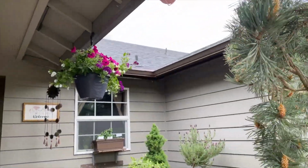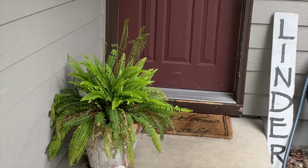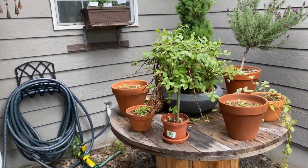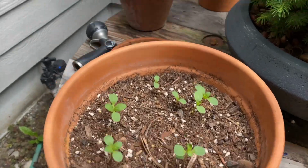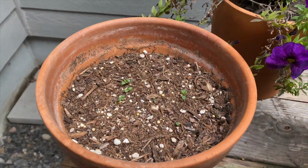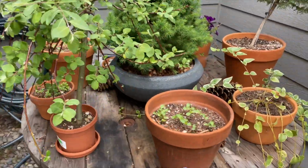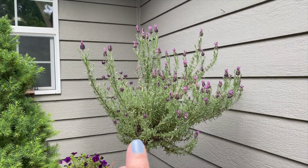Front plant update. Hanging basket looking so cute. The fern is thriving. Everything is really starting to sprout and grow. Cute. This thing is doing amazing. More sprouts. The lavender is in full bloom. It smells so good. I'm literally in here once a day doing this. I love the smell of fresh lavender.